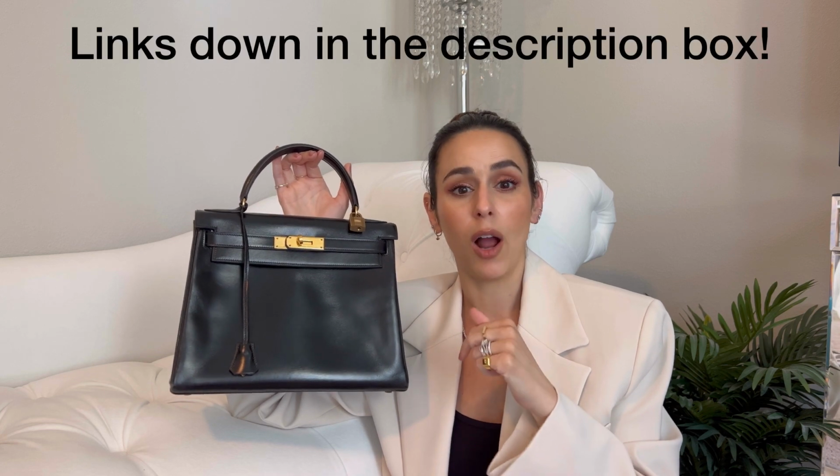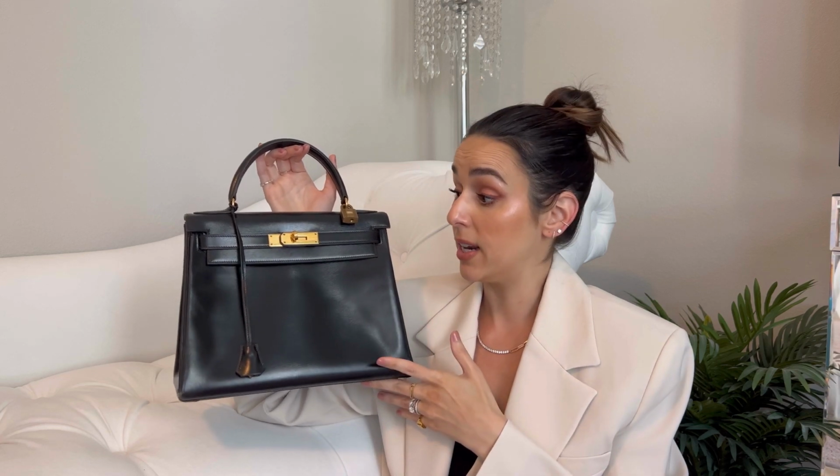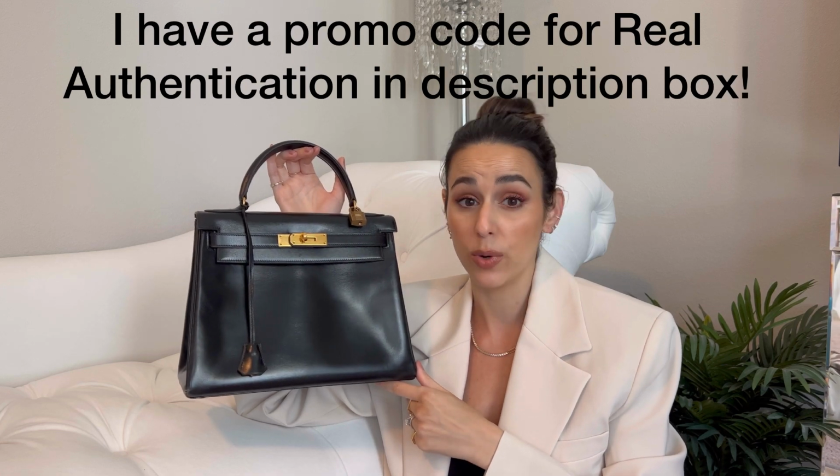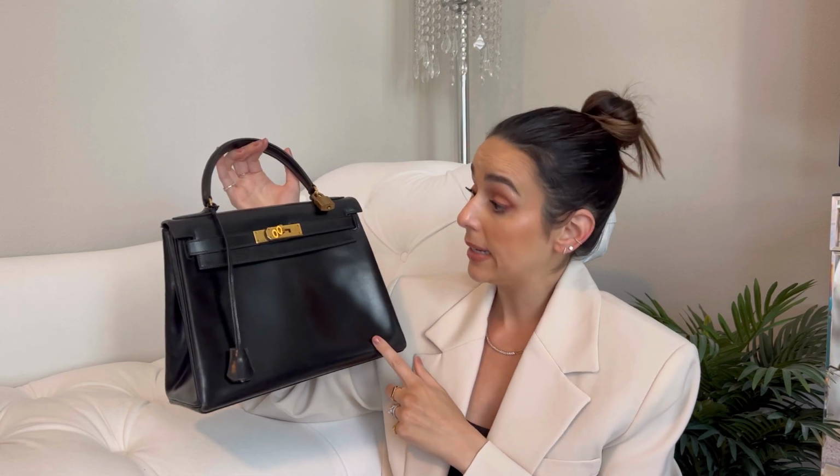I found it on eBay from a Japanese reseller, and please don't just buy from anywhere on eBay, really do your research. I will link a couple of sellers that I personally shop from below if you want to check them out. Typically the ones from Japan that are power sellers are very trusted, especially because they also accept returns. So if you ever find an issue after, you can always file a claim or return. And then I always recommend double authenticating. So I use Real Authentication.